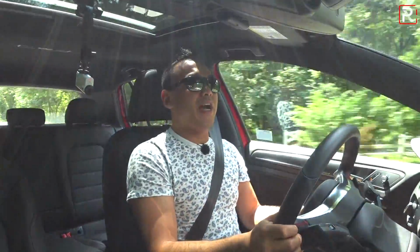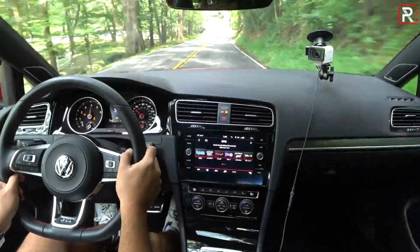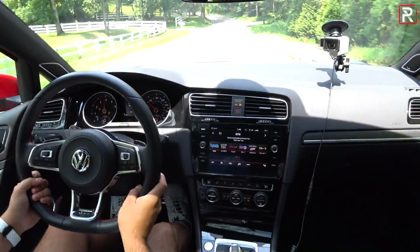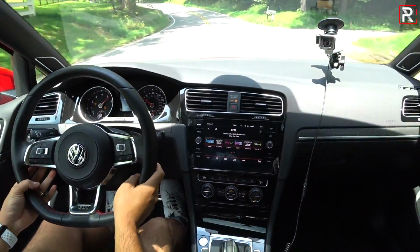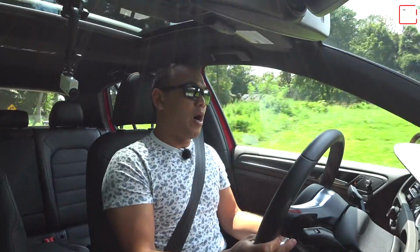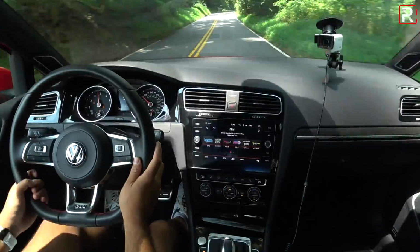But basically the GTI is still very much a GTI in the way it drives. It's amazing how consistent Volkswagen is with the driving dynamics of this car, which leaves me wondering, what are they going to do for the next generation model? How much more power are they going to give it? Are they going to leave the manual transmission available? Is it still going to be front wheel drive? I mean, obviously, those are questions that VW will have to answer whenever they do show the new GTI.